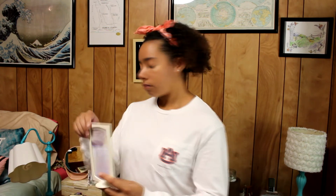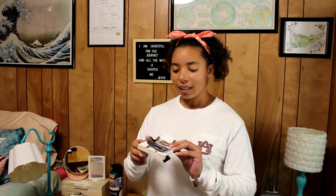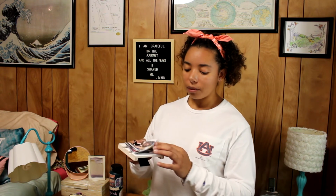Yeah, my parents gave this to me for my birthday a few years ago. And if you watched my birthday video, you would see that my friend Elisa sent me this huge package, and she also included a lot of pictures of us. She had this little clipboard with one picture of us, but then I gathered all the pictures she had sent and put them on this.